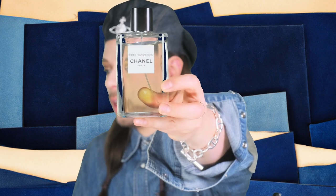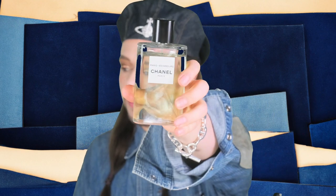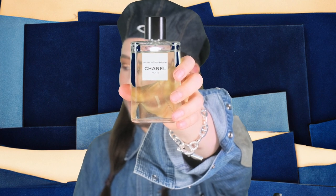Now, the next one is for the petrichor moments, okay? So this is, for Chanel standards, a brand new line. I mean, considering that Chanel perfumes have existed for over 100 years now, this is the latest range of perfumes in the Chanel family, and that would be the Les Eaux de Chanel. And so my next perfume, which would be my fifth perfume, is Paris-Édimbourg.